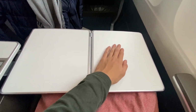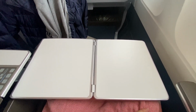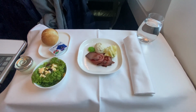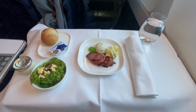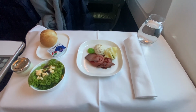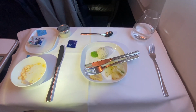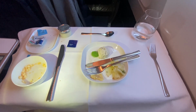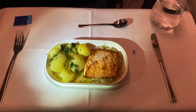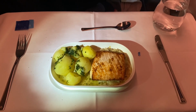The tray table was a little bit flimsy on this flight, but I later found out I wasn't using it correctly, and in fact, it's actually really good. For the starter, I chose the roast beef. It was honestly really good. It's something I'm gonna get on a plane, but I also got a salad with egg with it, and some bread with butter and some water. I finished it quite quickly because I was hungry, and now I was ready for the main course. For the main course, I chose the salmon fillet with some potatoes, along with a stunning sunset.